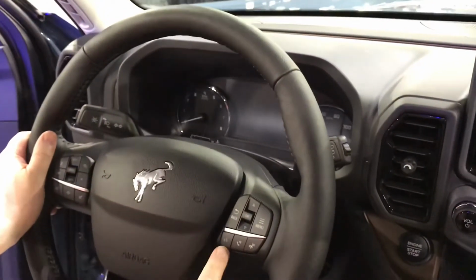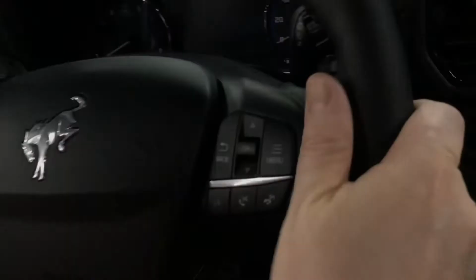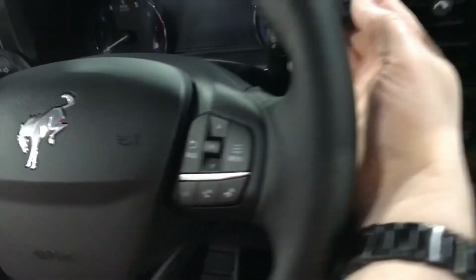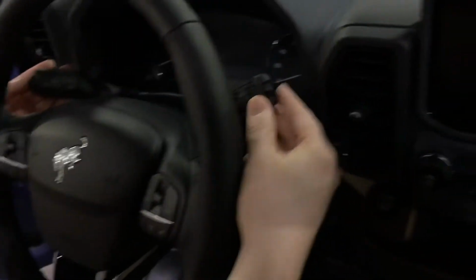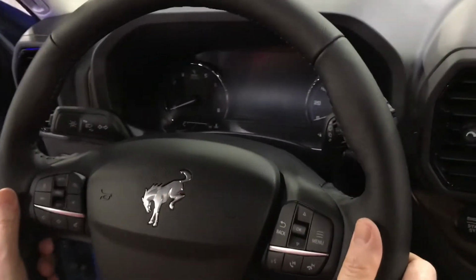And apparently there's voice control here. And here's for the phone to hang up. And so some of these on the side, it looks like windshield wipers here. And of course on the left side, you got your turn signals.